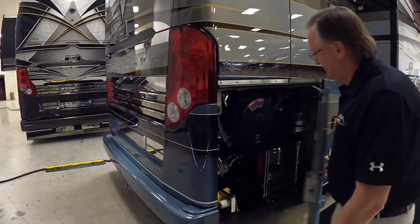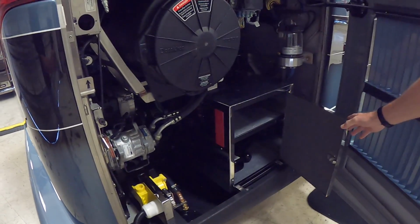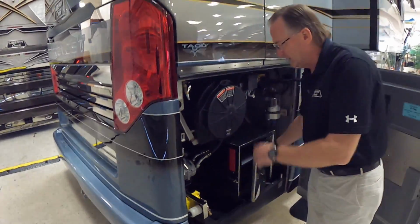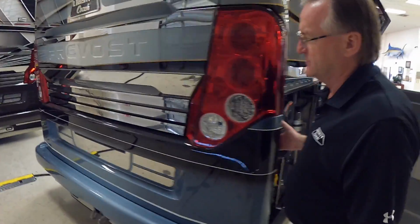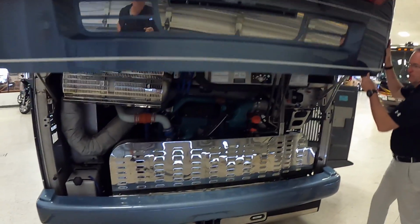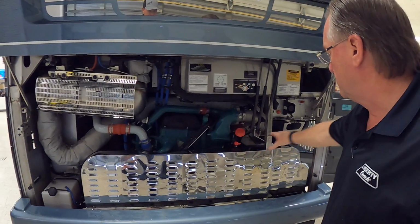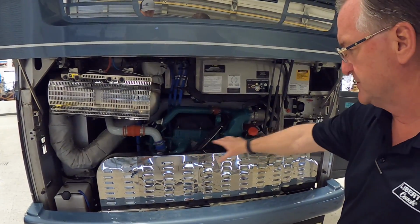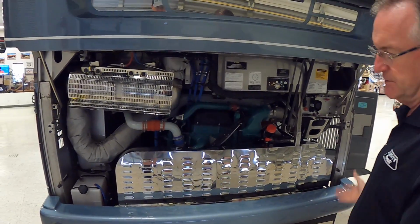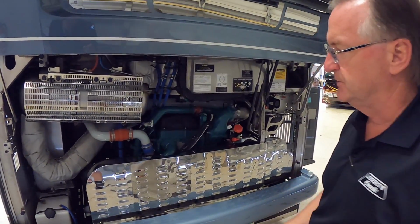Yes, sir. This is going into our engine area. We build this stainless steel storage box here for whatever anybody wants to do. It's all ventilated, so it keeps it dry. Engine here, again, the D13 Volvo motor. We make in-house this stainless steel polished belt guard just to keep everything clean looking. Some people like to have it off, some like it on. It depends on the individual customer.